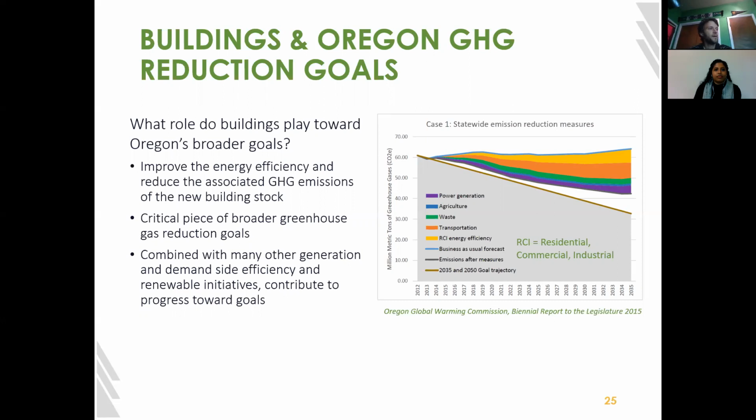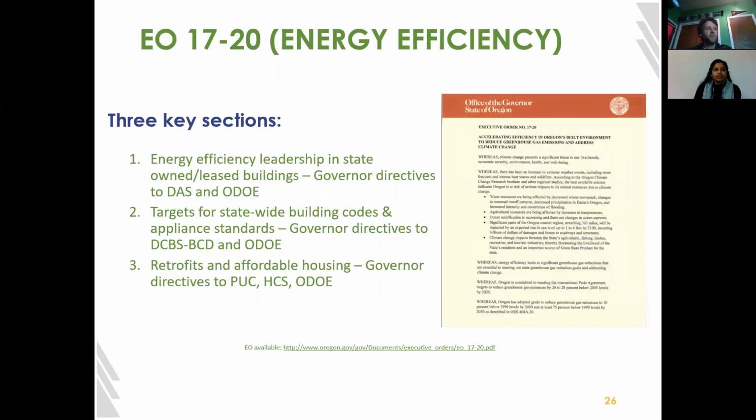To help our state reach our greenhouse gas reduction goals, we've got an executive order from a couple of years ago, 17-20, that targeted multiple areas of reductions for the state. The first one being energy efficiency in state government, state leadership targets for new construction, and building codes, which is really what's driving some of the recent code adoptions. And then also targeting energy efficiency in existing buildings and affordable housing.